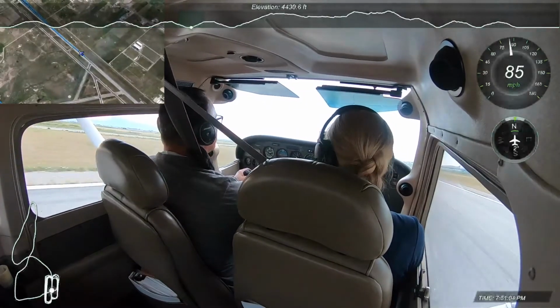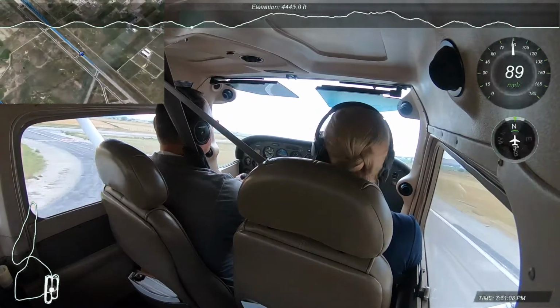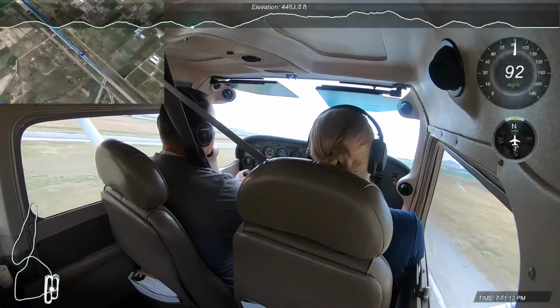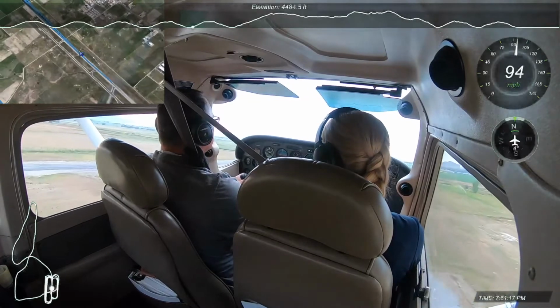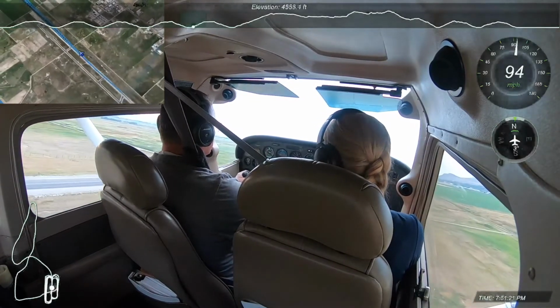The trouble was I didn't know how to fix it. Like, I felt like, okay, well, I can add power and pitch down, but that basically puts me into the runway and I don't want to land yet. Alright, so let's talk about what got you too slow. It goes all the way back to you being really high on final.